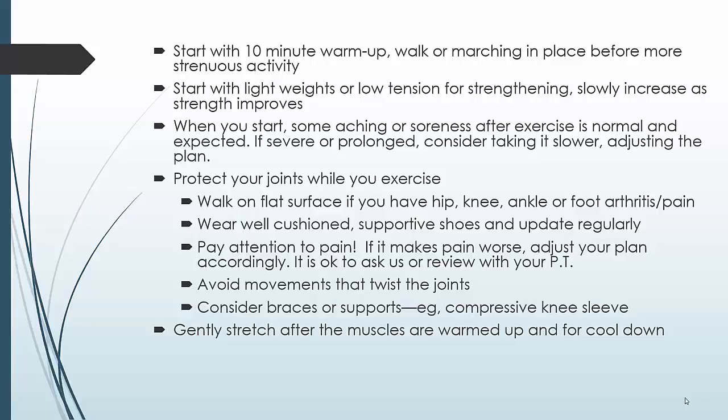In that case, when you start, a little aching or soreness is normal. If it's prolonged or severe, take it back a notch or two. And again, protect the joints. If you have arthritis in your weight-bearing joints, like the hip, knee, ankle, foot, walking on a flat surface is generally better and better tolerated. So for example, if you have a treadmill, you don't have to put the little incline on it. It might bother your knees and your hips.